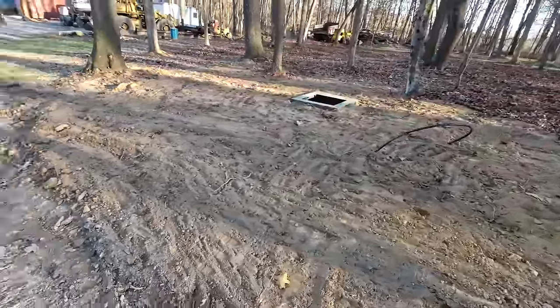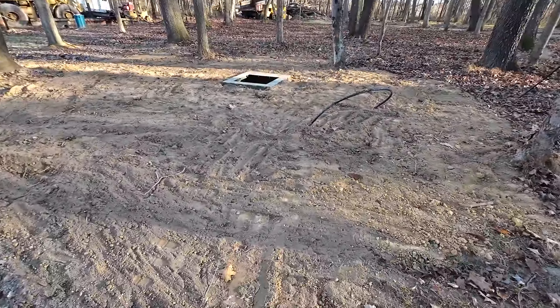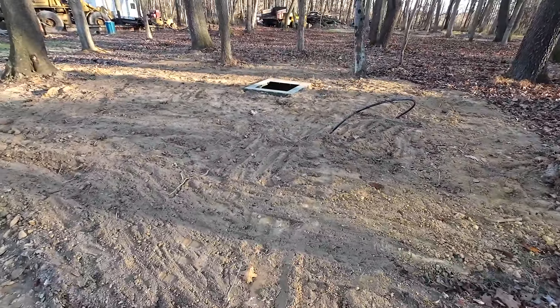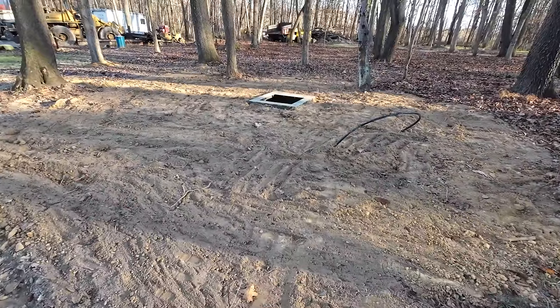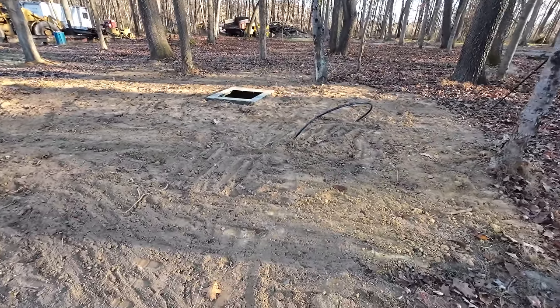All righty, I got this first pad all dressed back up as much as I'm gonna do it for now. I know it still looks like a bomb went off, but I'm not gonna bother to really put the spit shine on her because I know the power company guys are gonna be working in here when they set the transformer and pull the wire. So I'm certain that they're gonna just botch this all up again. So no sense working twice.